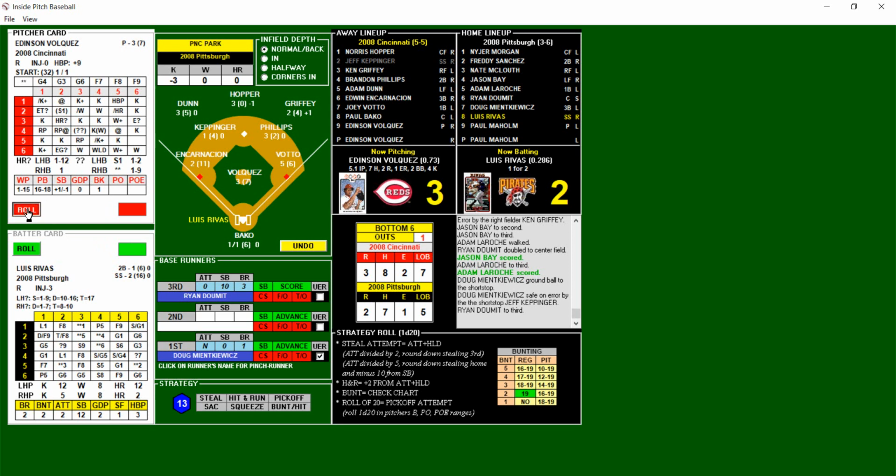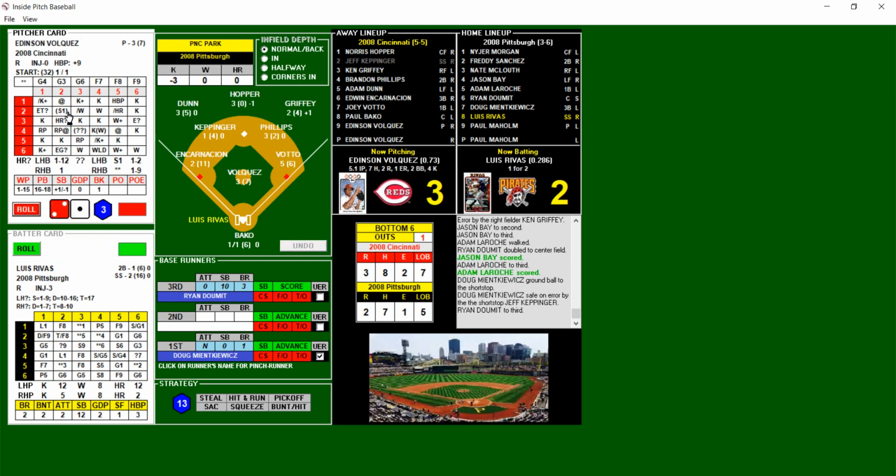And that's going to bring up Luis Rivera's. 1 for 2 today. Strategy roll 13. Pirates holding off. Infield normal depth. 3-1, strikeout plus. That's a 12. The 15 is too high. 4-6. That's going to be a base hit past Hopper.